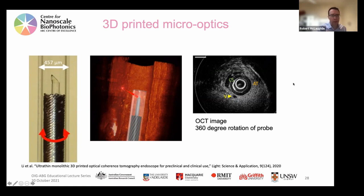That then goes inside the blood vessel, and each rotation of it will generate one image at a particular spot, a cross-sectional image across the blood vessel. And that light will penetrate into the blood vessel a bit. So these bright white circles, that first bright white circle is where the light leaves the fiber. That second bright white circle is the catheter where some of the light bounces back. Then all this stuff here is going about a millimeter into the blood vessel.